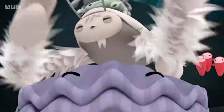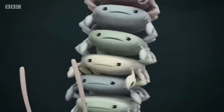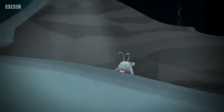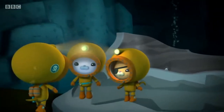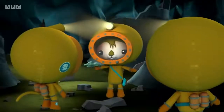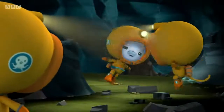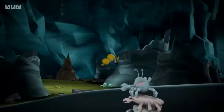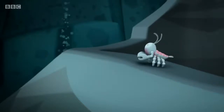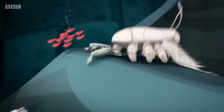Everybody, snap to it. Hold your positions. Shush, quiet. Captain, this area is fascinating, but we can't put the deep-sea Octolab on top of these crumbling vents. Agreed. Let's keep looking for a better place. They're gone. Coast is clear. Glad they didn't find us. Glad they didn't eat us.